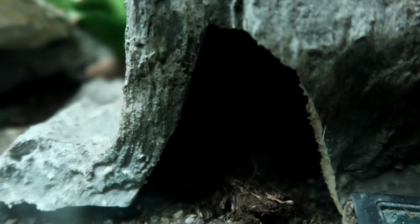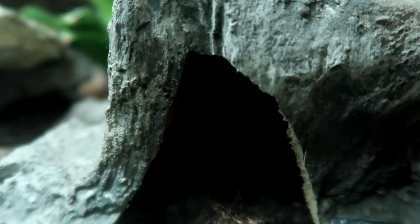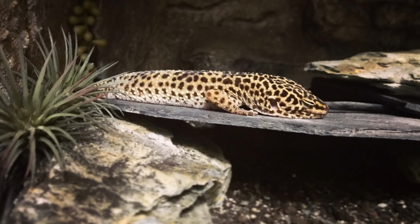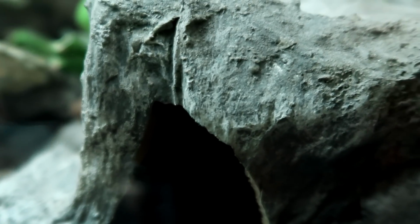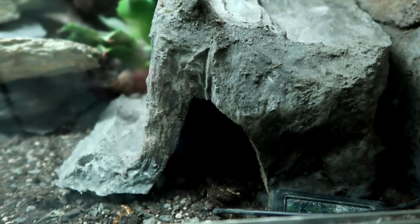Now, an opposite to Ziggy is Minnie, and Minnie is actually currently in her cold hide. Now, last night I did actually post on Instagram a picture of her sleeping right under a deep heat projector during the night. But this is more common for Minnie. Minnie does spend a lot more time in her cold hide.